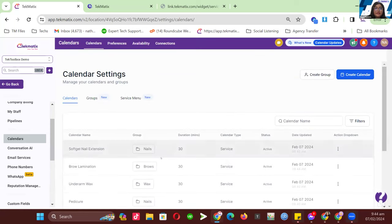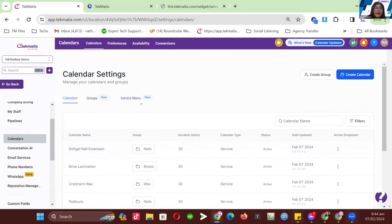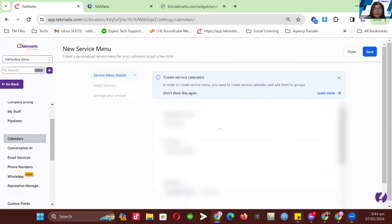After you've done that, make sure that that exact calendar is added to the group that you created. And then what you need to do next is head over to service menu and click on edit.